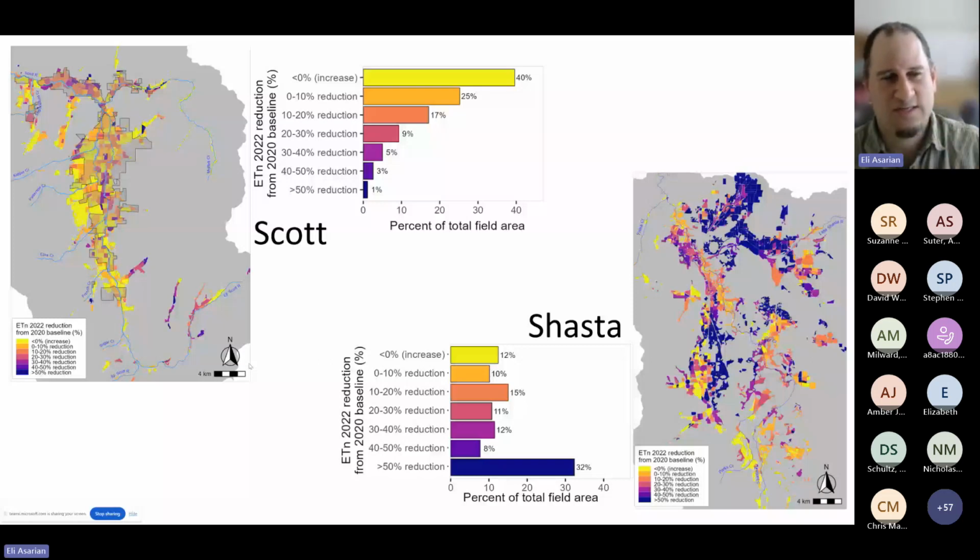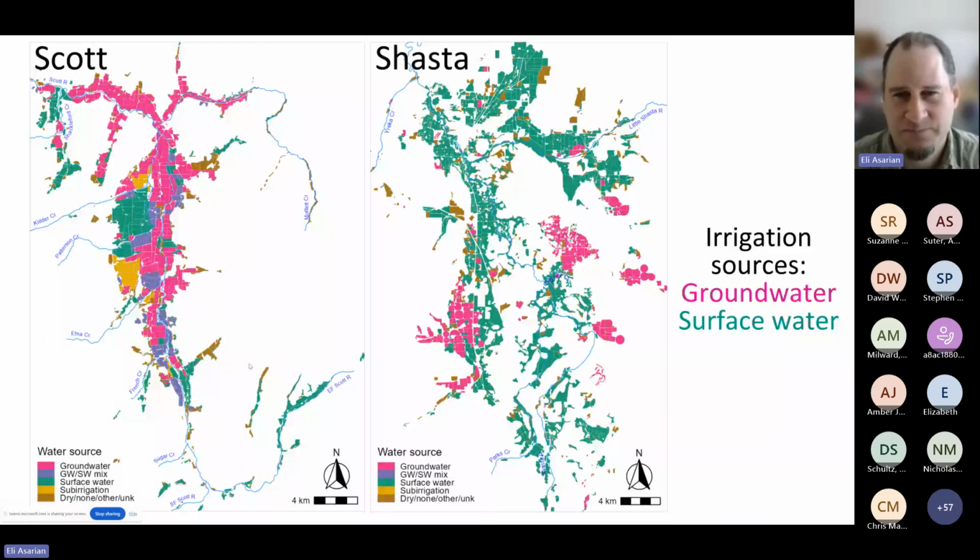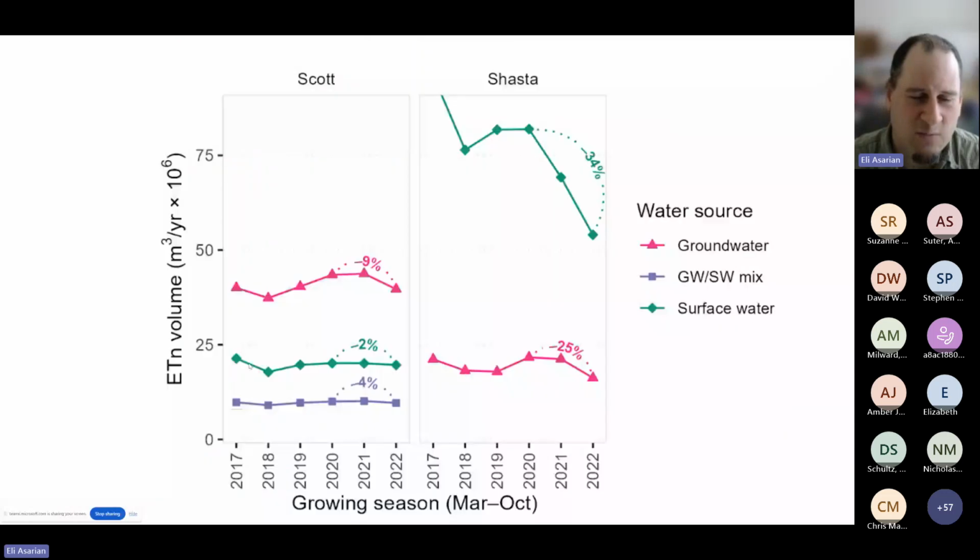We also parsed the results by irrigation source. The two main sources are groundwater, and that's primarily in the Scott, that's the pink, and then surface water in the Shasta is that sort of teal green color. So the y-axis here shows the total volume of water for the year, and you can see most of the ET in the Scott comes from fields that are irrigated with groundwater, whereas in the Shasta, most of the irrigation is surface water. And it looks like I cut off the first year a little bit. I've got to expand the y-axis a little bit here.